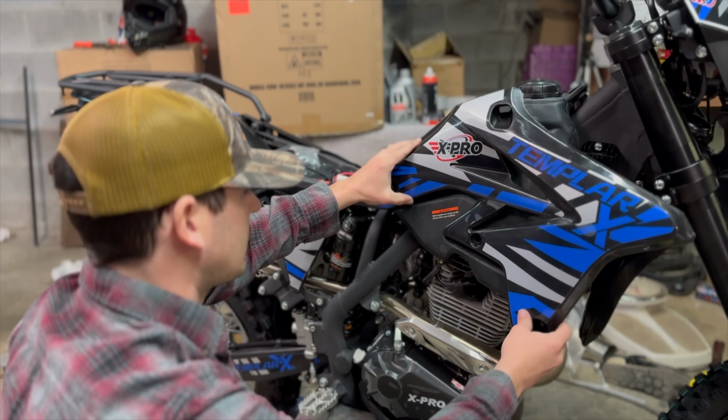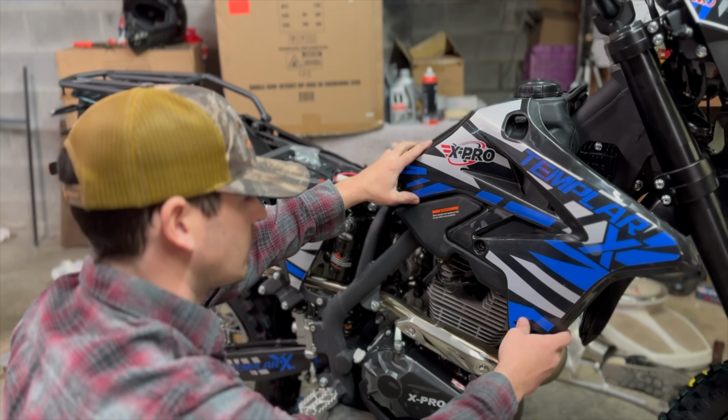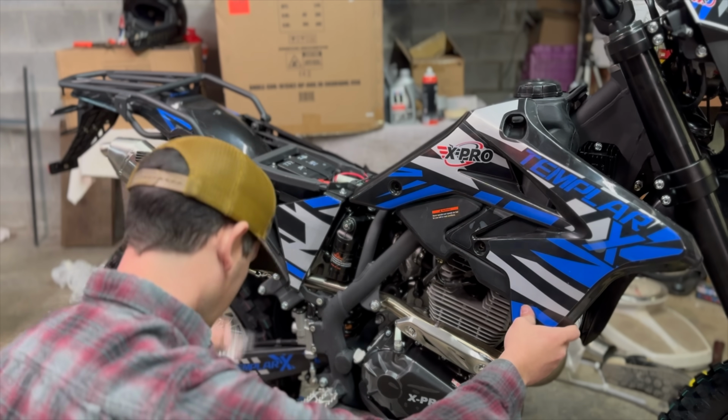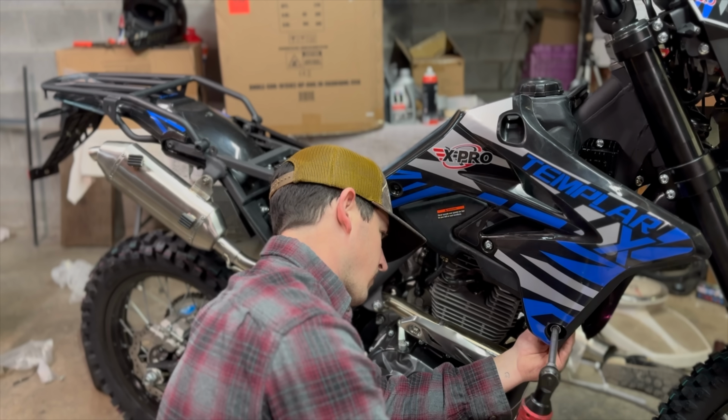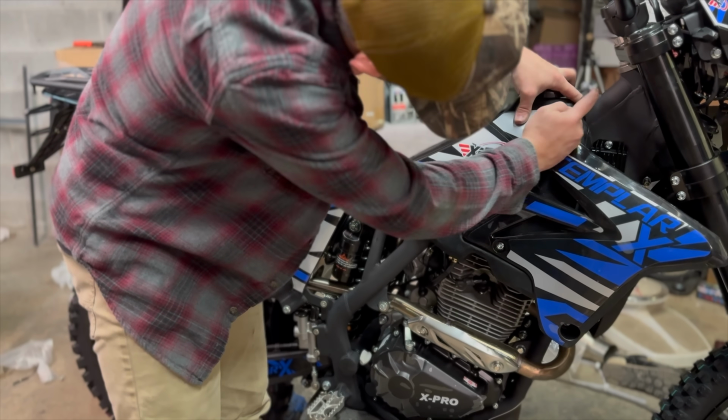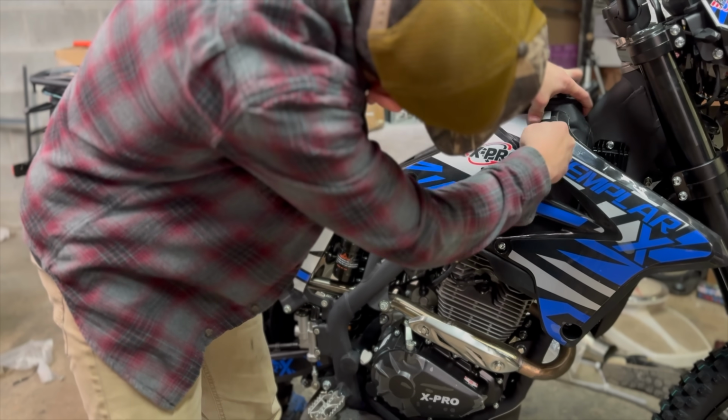I ain't gonna lie, this is probably one of the biggest downsides I've seen so far. Fitment is not spectacular on the plastics. As you can see, fitment is not great. You're just gonna have to bend it into place, bolt it down.